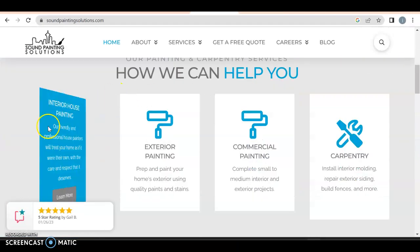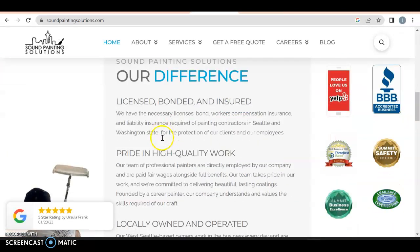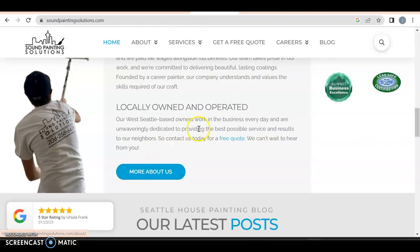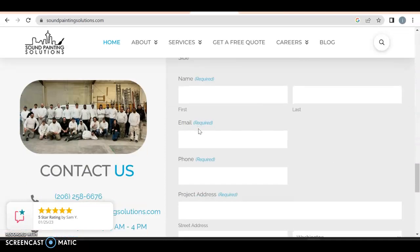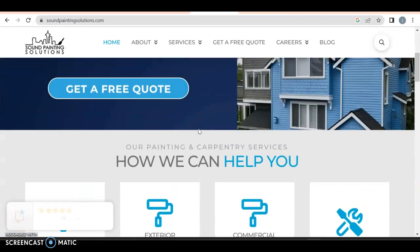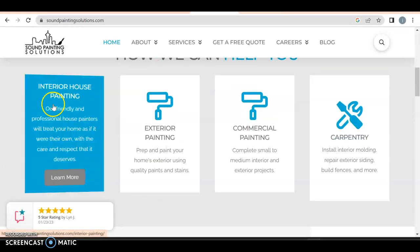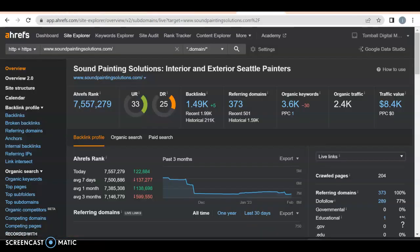But as we scroll down, they talk about the services they're offering. It's kind of cute, and that's great. Our difference: license, pride and high quality work, locally owned and operated. If you like locally owned. So far doing really well. Not a lot of content, but obviously there's enough content on here that they are doing well. They don't have a lot of content, but they do have enough that it can tip the scales in their favor.